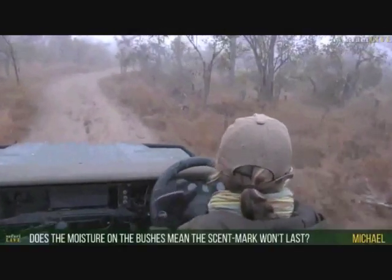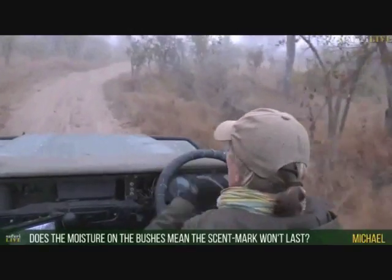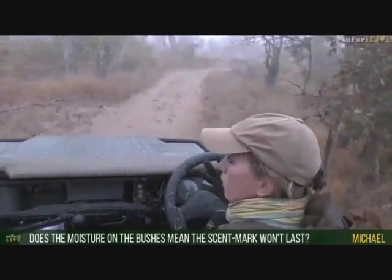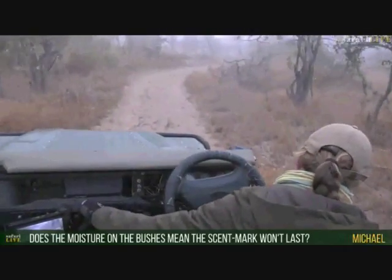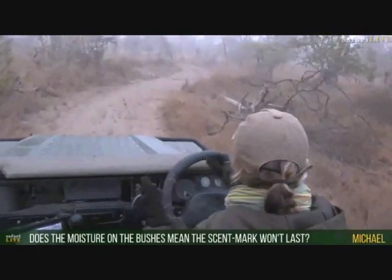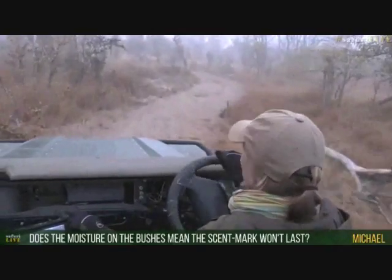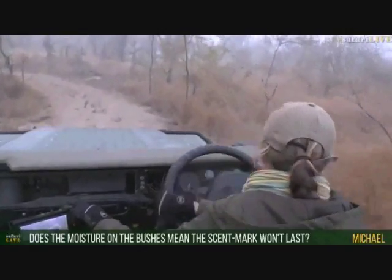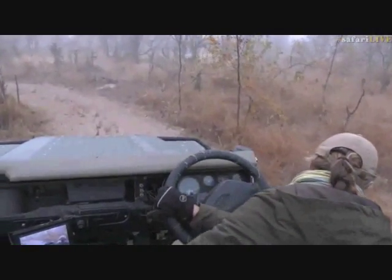Michael, you're wondering if the moisture in the air will cause the scent marking not to last as long. Very likely it'll have some sort of negative effect on it, because the scents will get washed away by the moisture and the water droplets that are out and about. But I'm sure these guys will start scent marking once more. It is a very pungent smell that can last for quite a while.